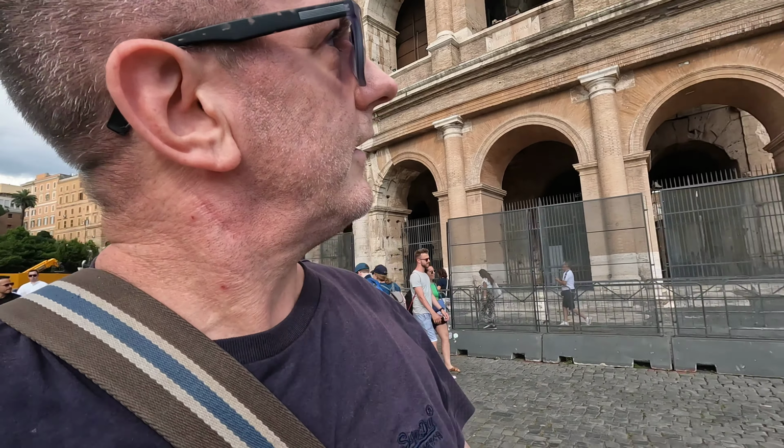Okay, well that was the Colosseum and the Constantine Arch.